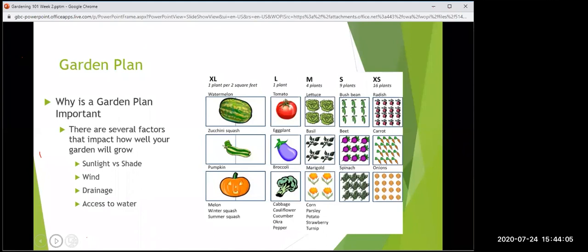So a garden plan is essential, especially for new gardeners, because it gives you an opportunity to see how much space each of those plants needs and the best place to put them in the garden. What matters is, does this plant require sunlight versus shade? Is the area you're placing it in windy? If there's a very windy part of your yard, that's probably not where I would put my vining beans. You also want to make sure that wherever you're setting up your garden has great drainage.